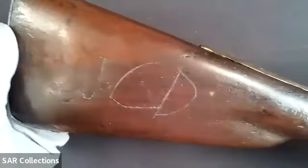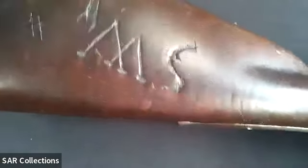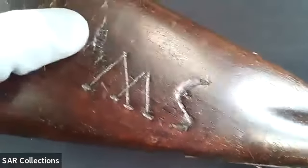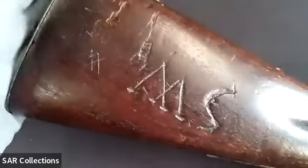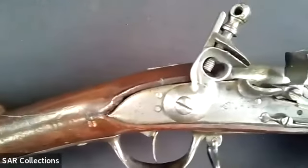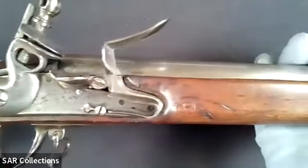But you do have, again, on the butt plate in typical American fashion, initials. Then again, on the other side, you've got more initials. You have an SW. Sorry, that is upside down. And then here again is another NH for New Hampshire. Some more scrimshawing on here. But throughout the Southern Campaign, especially by the time you're getting to Yorktown and in the later years, most of your American soldiers are going to be carrying these conglomeration muskets.